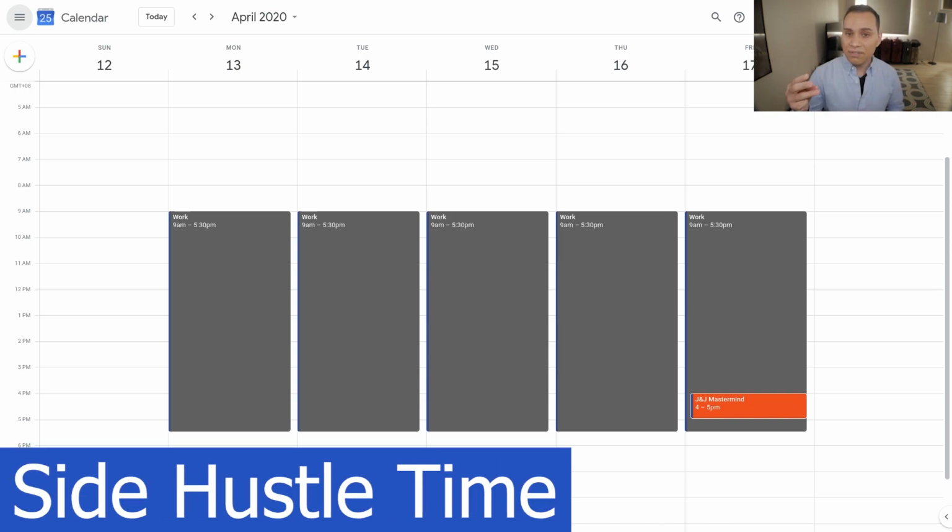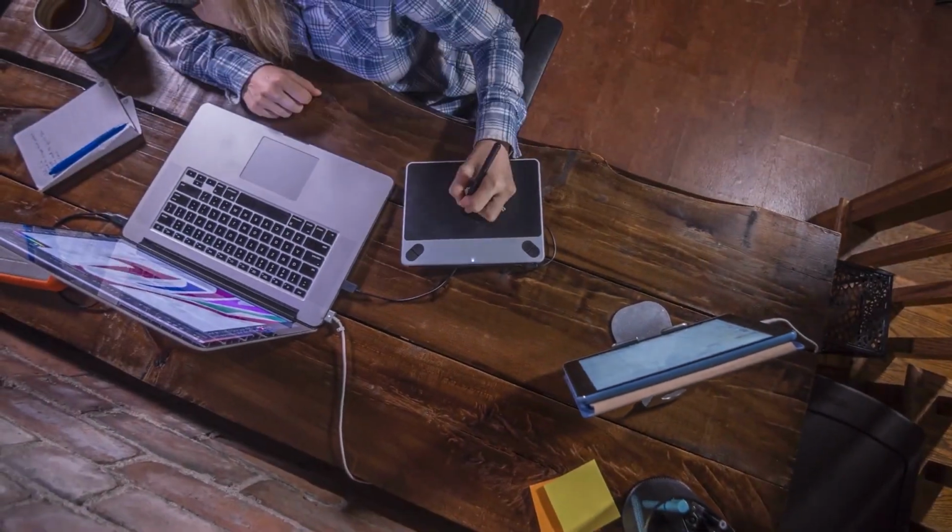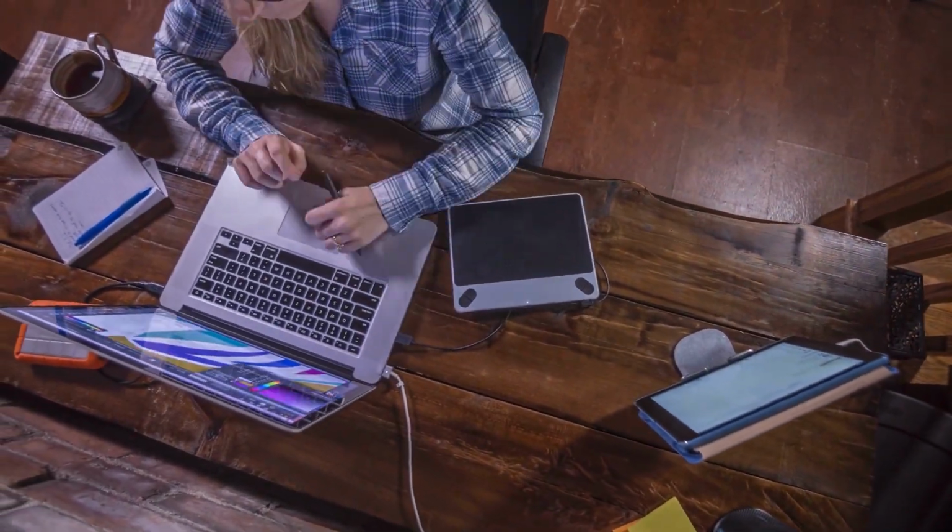Now there are 3 different types of side hustle blocks. We're going to call them time blocks. And at minimum, you want 2 hours per day. If we're going to try and hit 20 hours, you definitely don't want to try and do 2 10s on the weekend. That's just going to be a recipe for burnout.